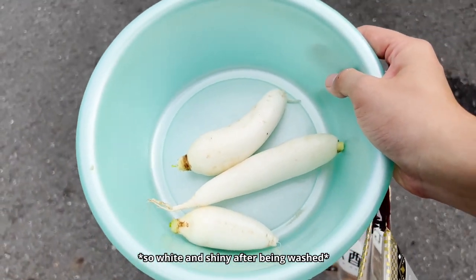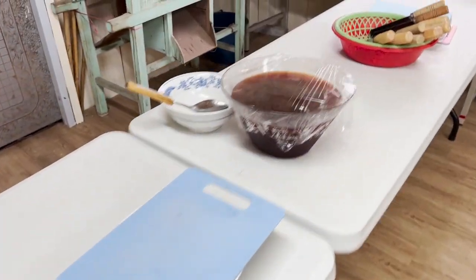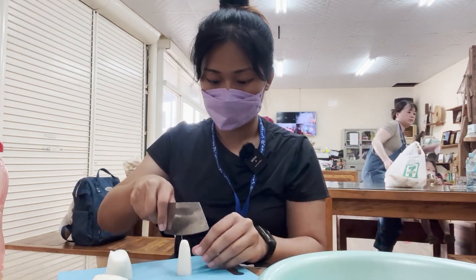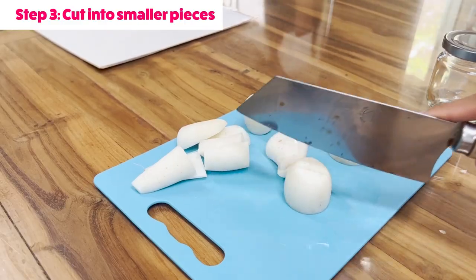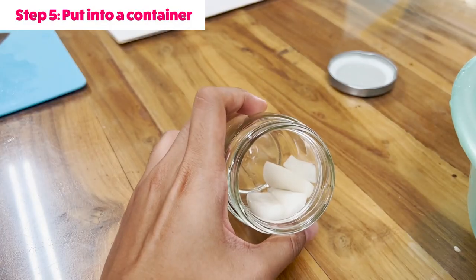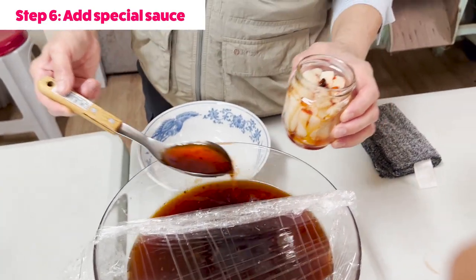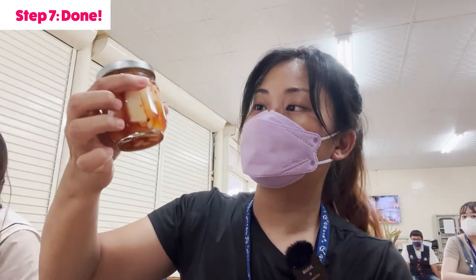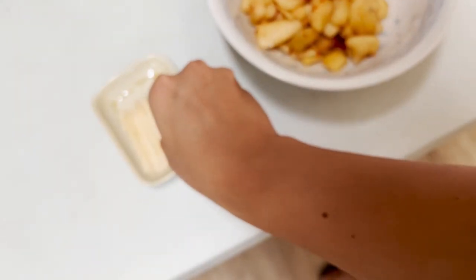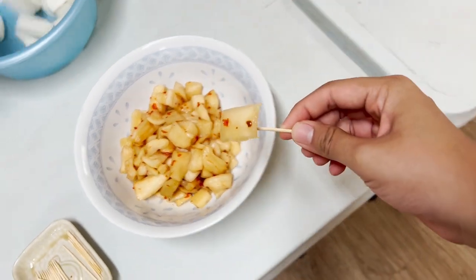Look at how white and shiny this white carrot is after being washed. And this is the delicious end product that we will be getting after 3 days.